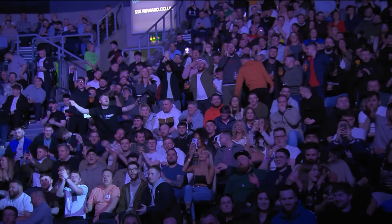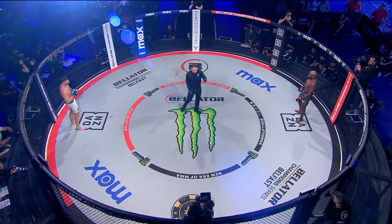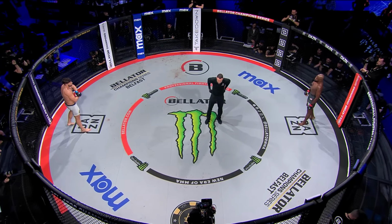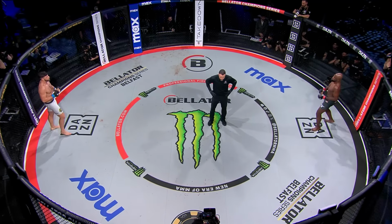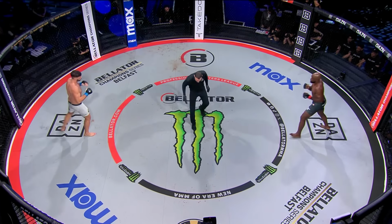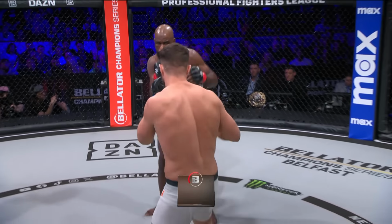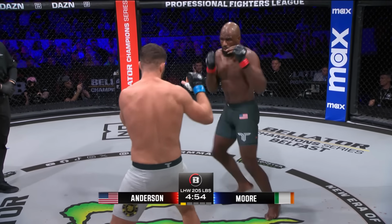The fans in Belfast voicing their opinion. What a main event atmosphere. Karl Moore in the white trunks. Corey Anderson in the black. A vacant light heavyweight title fight begins now. Southpaw stance for Karl Moore.